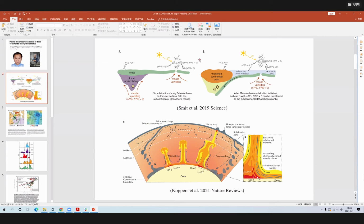So for this work, they bring something new. They want to say that the plume not only could reduce or erode the continental lithosphere, but the plume could also create the craton lithosphere. The plumes could help the cratons that used to be thin, that no longer have such a thick continental lithosphere, to be thickened to the thickness of 200 or 250 kilometers. So this is quite a novel idea. Basically, it's thinking of things in the opposite way.